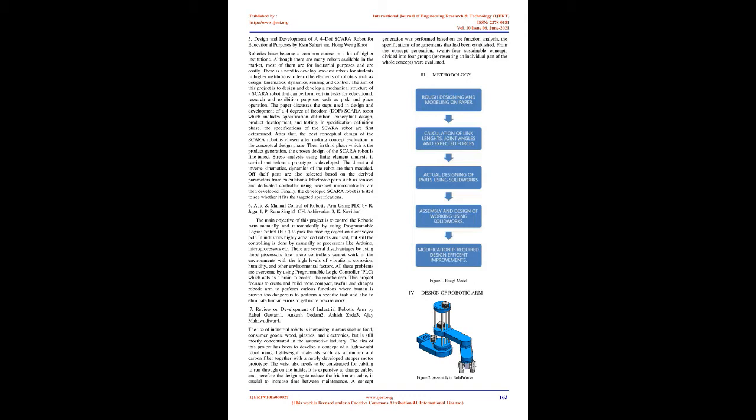Design and Development of a 4DOF SCARA Robot for Educational Purposes by KSM Sahari and Hongwen Kia. Robotics have become a common course in a lot of higher institutions. Although there are many robots available in the market, most of them are for industrial purposes and are costly. There is a need to develop low-cost robots for students in higher institutions to learn the elements of robotics such as design, kinematics, dynamics, sensing and control.